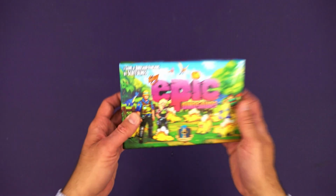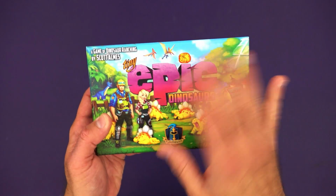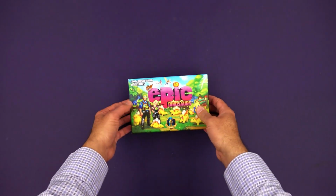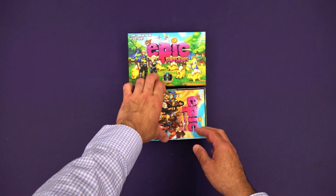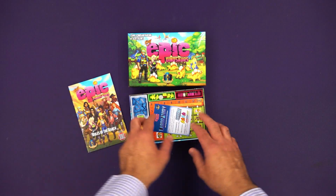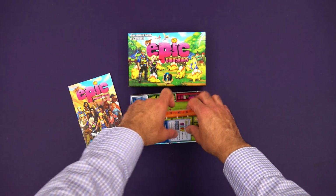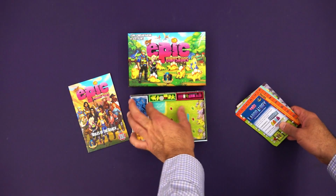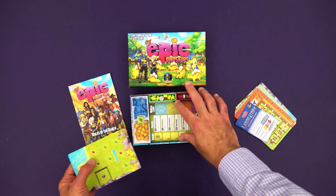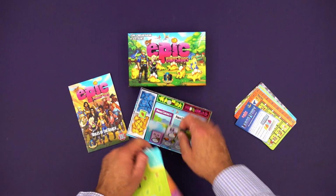Now, this one here, Tiny Epic Dinosaurs, I hate to say it, but good riddance. I will be fine with you leaving. I did review this one. If you saw my review, this shouldn't come as a surprise. This is a game that I played a couple of times and was not thrilled with how fiddly all of the components are, and how much work it takes to set up and get into this game when you first get the game.